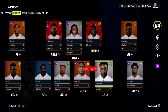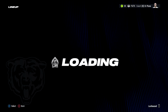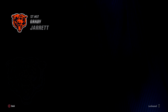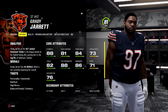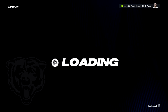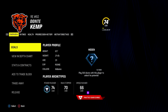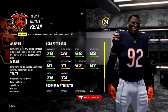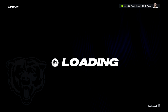As well as on the defensive side of the ball, we welcome in DeMarcus Lawrence here, who is an excellent run stopper with some finesse moves, power rushing as well. Grady Jarrett was the other player that we brought in here to play defensive tackle for us. So we very much boosted this defensive line because we were last place in stopping the run, getting off the field, and I think that our secondary can take the next necessary step. We also drafted Dion Kemp here, hidden dev, 74 overall. I think Kemp here will be an excellent player, but he needs some development, so a year to basically be a rotational pass rusher, I think he can handle that.